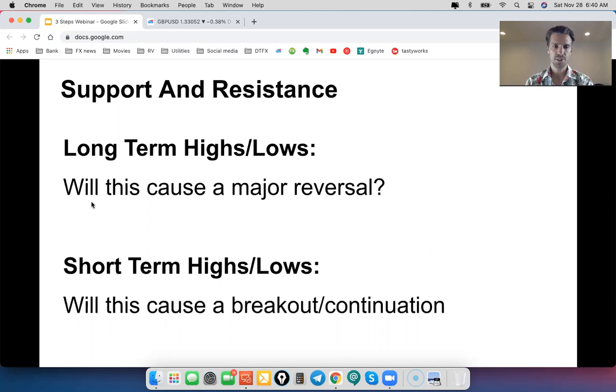And our question's always going to be with these long-term levels: will this cause a major reversal? Or on the other side, is this going to be a major breakout? Short-term levels, it's more common for a short-term level to break out and continue than to cause a major reversal. Long-term levels are more common for reversals. Short-term levels are more common for breakouts and continuations. What's a long-term support or resistance level?